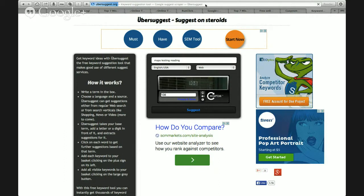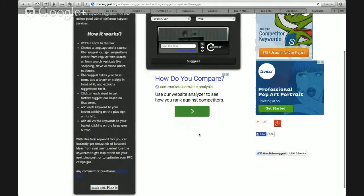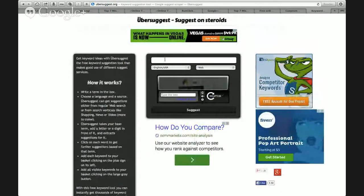And I'm having a slow computer day today, so I've got some things that I need to take care of on my computer so it will go a little bit faster. But you can get the idea of how this works. So let me just type it in one last time here. MAPS testing reading, and suggest.